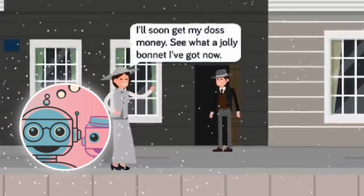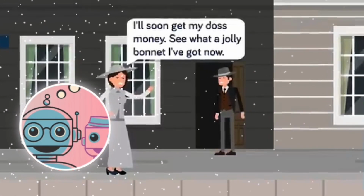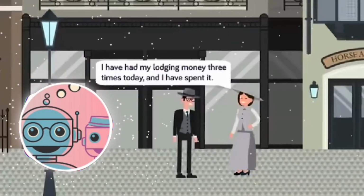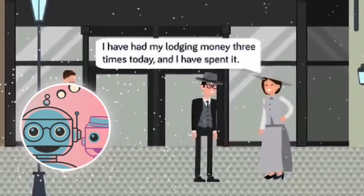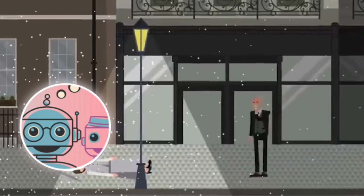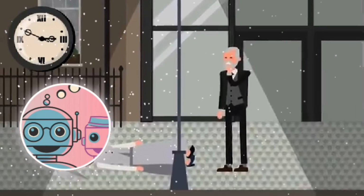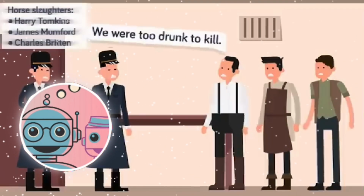Then there's Mary Jane Kelly, the final canonical victim, November 9th, 1888. This time, the Ripper claims his victim in the supposed safety of her own room. And the savagery inflicted upon her, unlike anything the police had ever seen. Kelly's murder was so gruesome that even in the Victorian era, with all its social ills, the police felt compelled to photograph the crime scene. Wow. A first for Scotland Yard. They were dealing with a level of depravity that defied comprehension. It's hard to fathom the darkness that must have consumed Jack the Ripper.